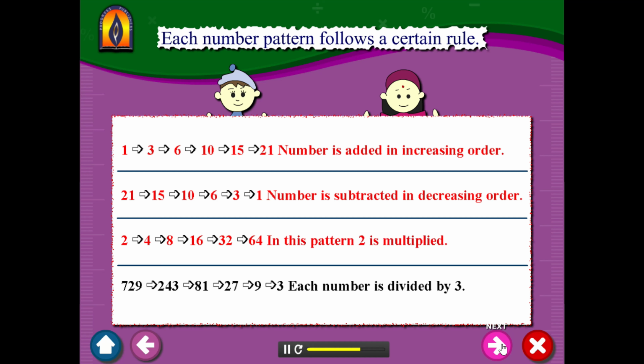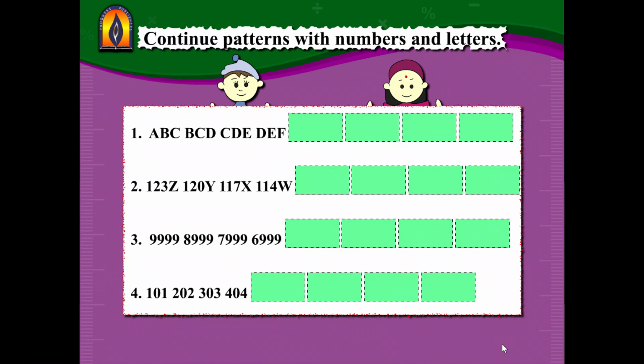In this pattern 2 is multiplied. 729, 243, 81, 27, 9, 3. Each number is divided by 3. Continue patterns with numbers and letters.